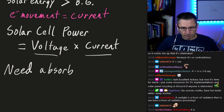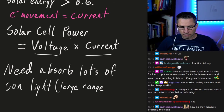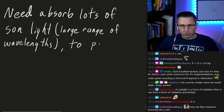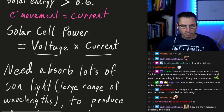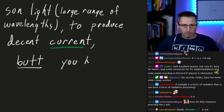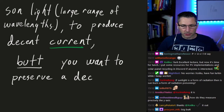Okay, so the main point here is you need to absorb lots of sunlight, and by that I mean a large range of wavelengths, to produce a decent current, right, current I. But you want to preserve a decent voltage. So this is the trade-off.